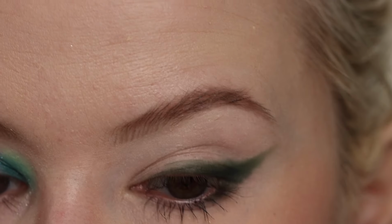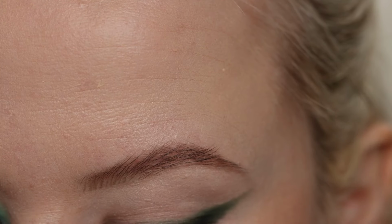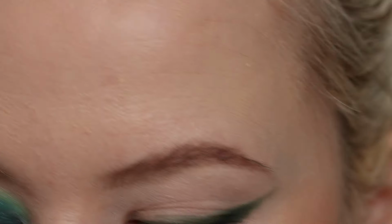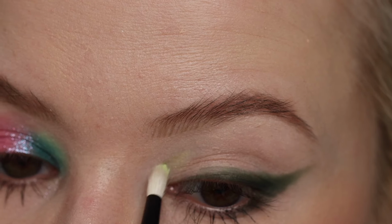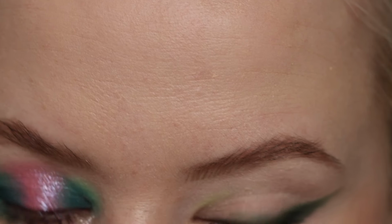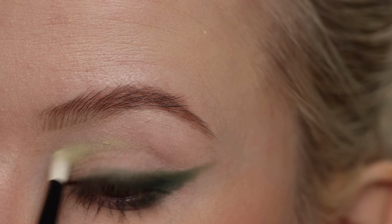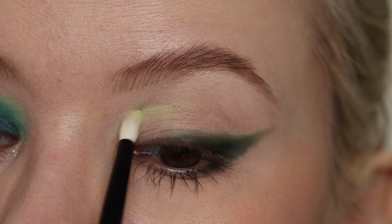I think I'm actually not going to put anything here. I think I'm going to maybe do a little bit of Water Lily just up in here, but I'm going to try to keep it above my hood. Just like that. So when I look, you can still see the green.